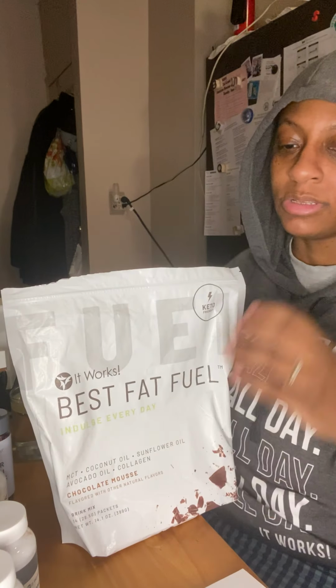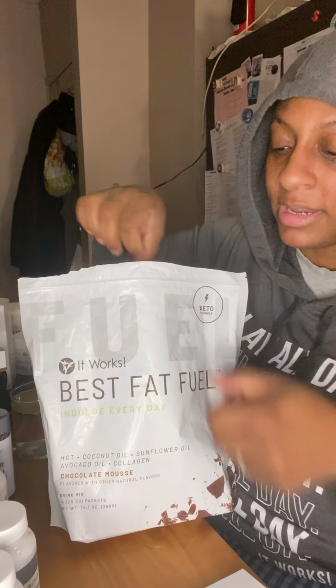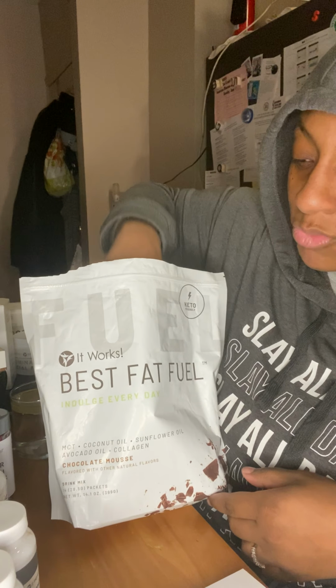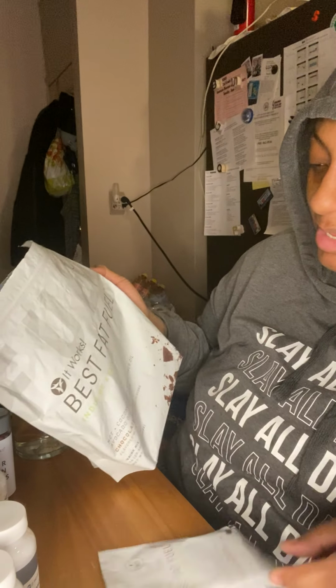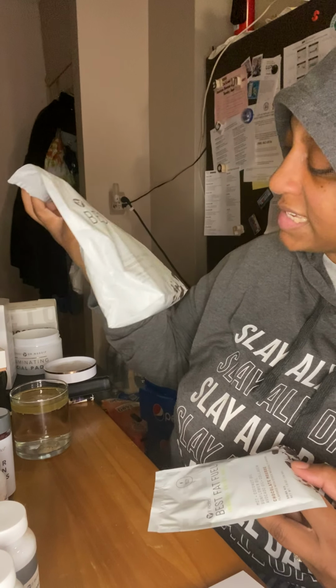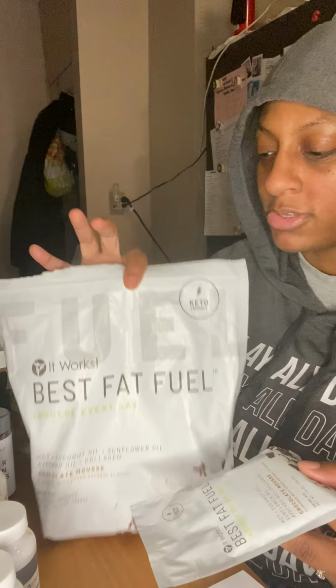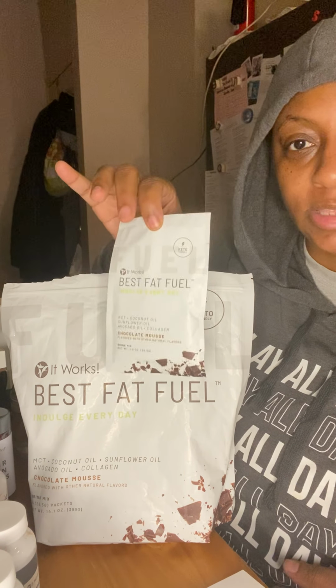Now Best Fat Fuel is one of my favorites because this is something that you can use as a meal replacement shake, and it's also keto friendly. So it has a ton of great fats in it, like MCT, coconut oil, sunflower oil, avocado oil, collagen. This is chocolate mousse flavor. So it comes 14 packets in each bag. So you'll need 2 to get through the month. And it comes in single packets just like this, the same way.